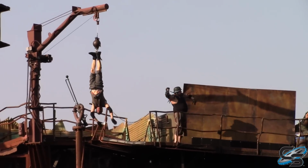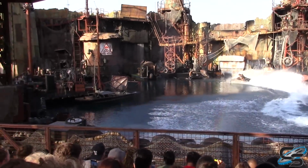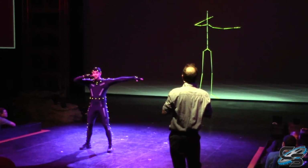The actors are so good. Like, they've all been stunt doubles in movies and things like that. So the action was great. Special effects were amazing. And then I also saw another show where they were really showing behind the scenes how they do stuff in Hollywood.